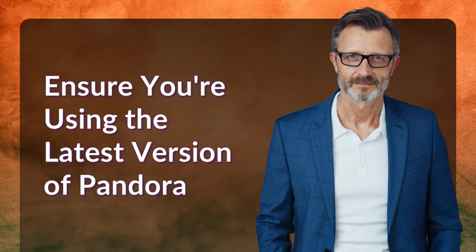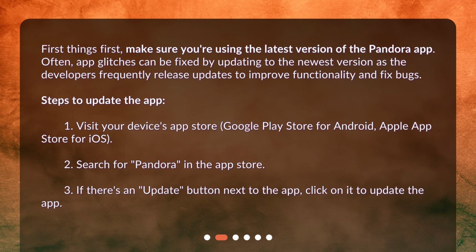Ensure you're using the latest version of Pandora. First things first, make sure you're using the latest version of the Pandora app. Often, app glitches can be fixed by updating to the newest version, as the developers frequently release updates to improve functionality and fix bugs. Steps to update the app.